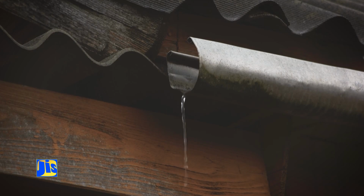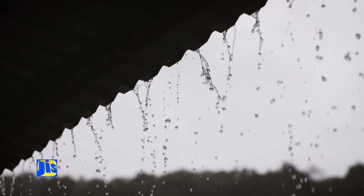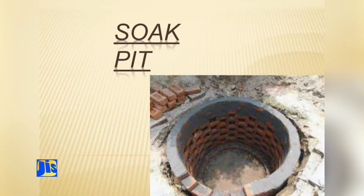Drain your roof water away from the house by every means possible. Or dig a soak-away pit, much like what you used to do for sewage.